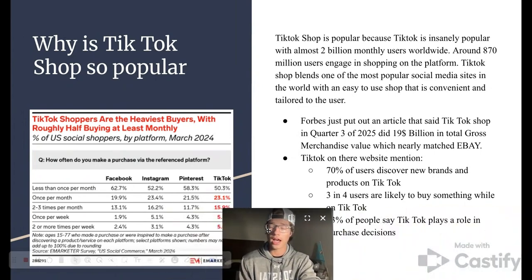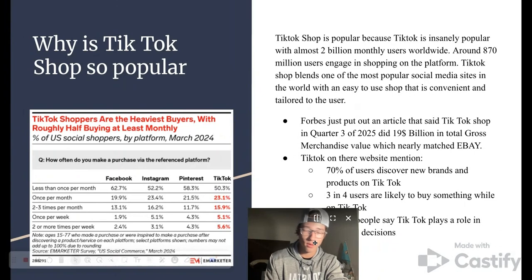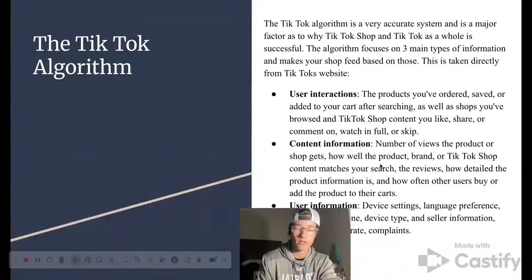I didn't know that. But on the left side of this, you can see that 50% of TikTok Shop buyers purchase less than once per month, and that is the lowest out of any other social media platform: Facebook, Instagram, and Pinterest. But look at this, 23% and 15% for about 40% say their purchasing decisions are influenced by TikTok more than once a month.